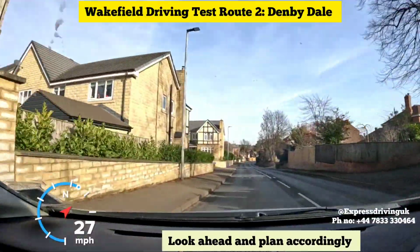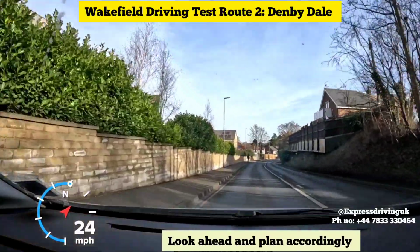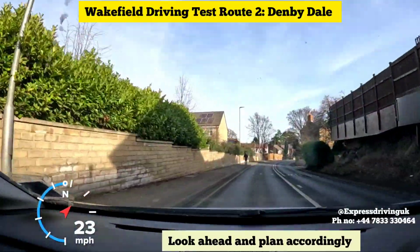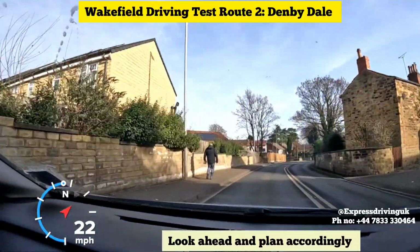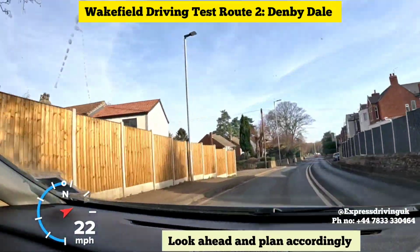And again, we've got some sharp bends. Double white lines in the middle means hazard, so adjust your speed. It says slow on the road, even though the slow sign is worn out. Just adjust accordingly.